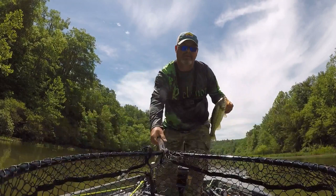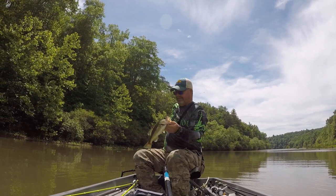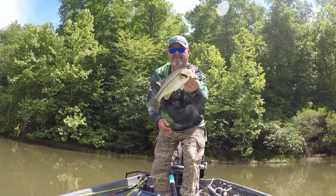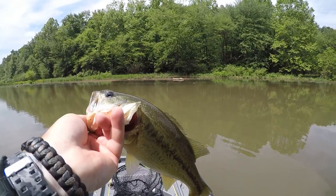He's back out of here a little bit. Look at that. There you go. That's what we're talking about. That's what we're looking for. A little bit fatter bass. Thank you, buddy. All right, guys, nice bass. Thanks for the fight. His tail's all worn out too. Pretty fish though. See ya, bud. All right, he's out of here.